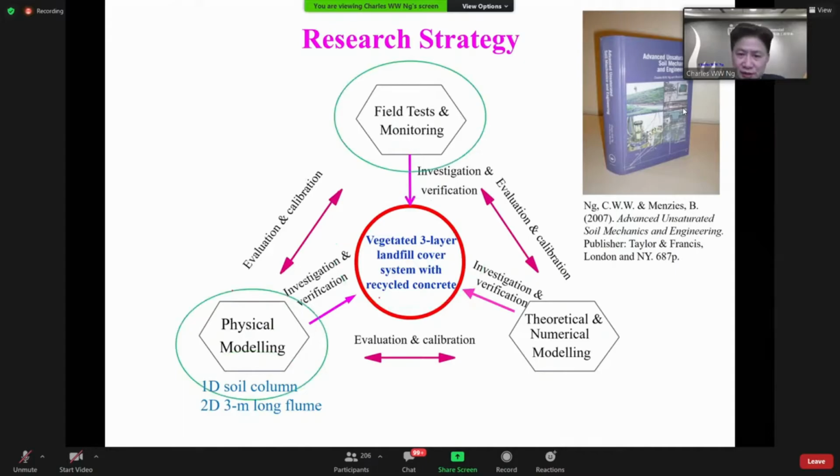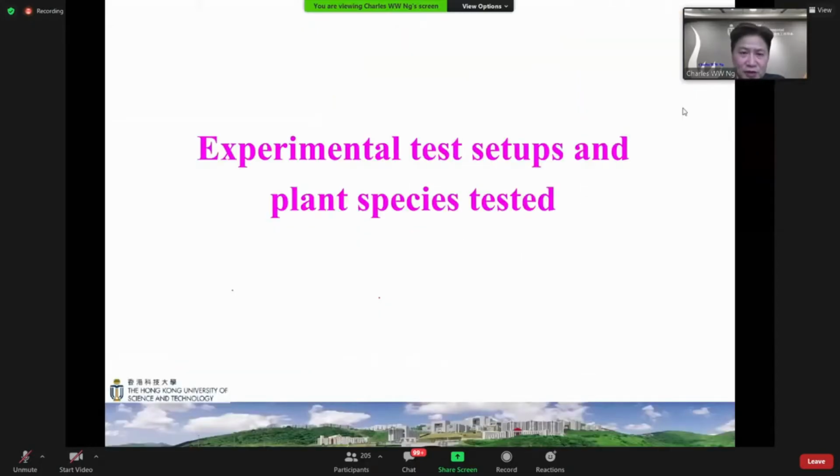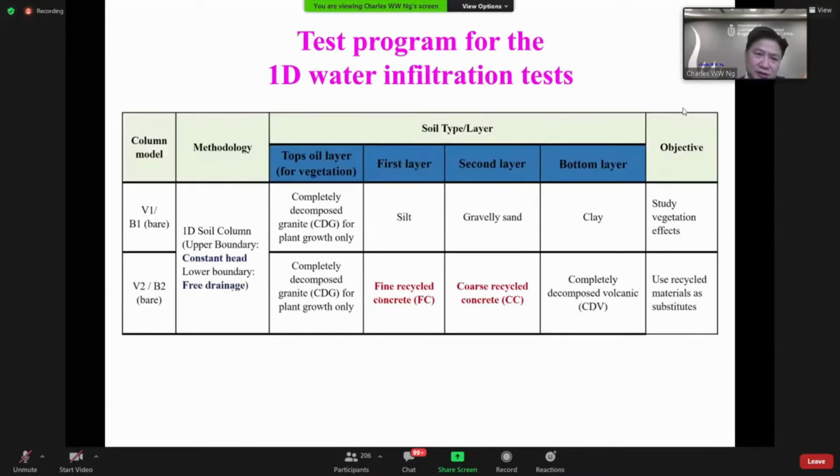I guess probably another 15 minutes. All right, so the experimental setup. Today I'm going to show you two series of tests. One is called V1 and the other V2. V1 uses laboratory material: silt, gravelly sand, and clay. And we have a comparative test, one with and one without vegetation.